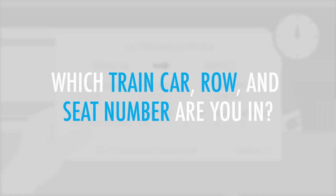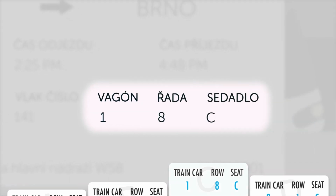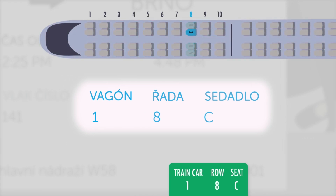Which train car, row, and seat number are you in? The ticket says that you're in train car number 1 in the 8th row in seat C. První vagón, 8. řada, sedadlo C.